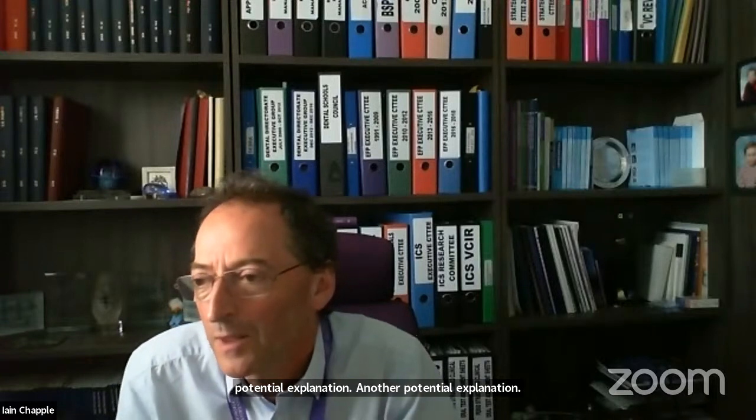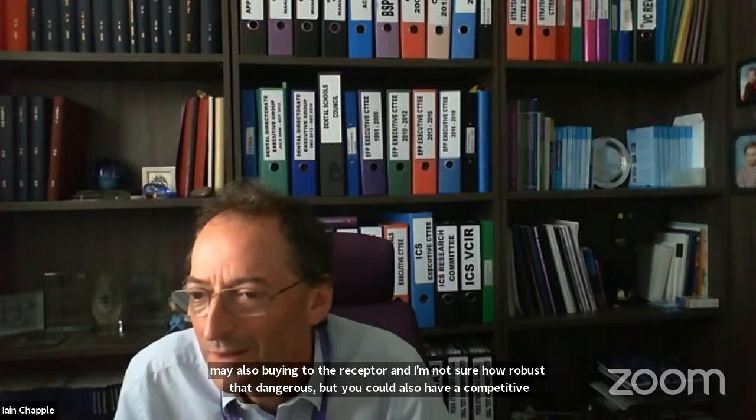Another potential explanation is smokers have thick mucus, and they produce thick mucus. And we're not the only ones to have shown this for current smokers, by the way. This is not an isolated finding. It is well recognized. And there's also some potential evidence that nicotine may also bind to the ACE2 receptor. I'm not sure how robust that data is, but you could also have a competitive inhibition taking place. So there's three theories.